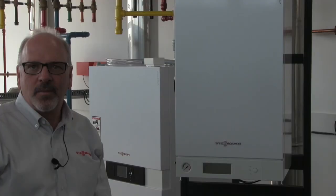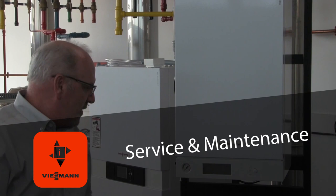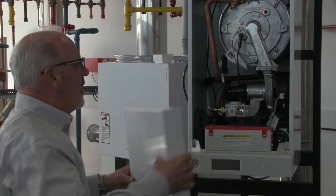So let's talk startup and service. Again, as we mentioned, we have two screws here. Once we remove them, the jacket comes off very simply.